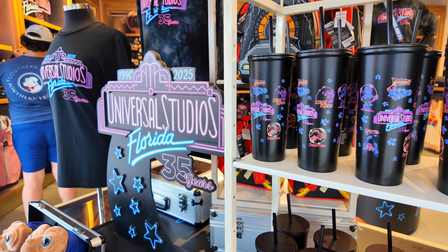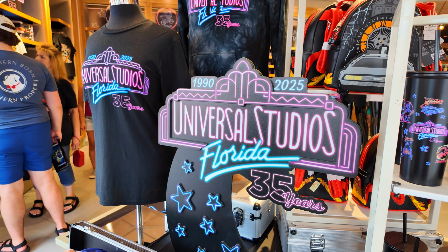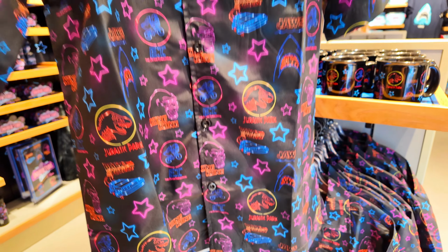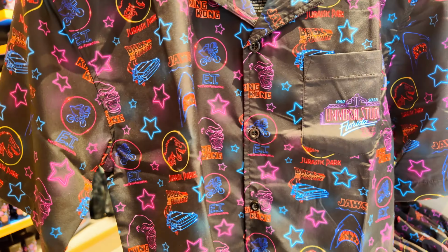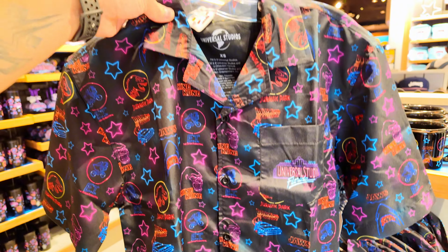So at the main studio store, they have the Universal Florida logo. So we still have some of the same merchandise for the 35th anniversary as the last time I was here. But I want this. How do I take this home with me? They have this really cool button-up shirt, $70. Got all the attractions on it. Back to the Future, King Kong, E.T., Jaws, Jurassic Park. It's a good shirt.